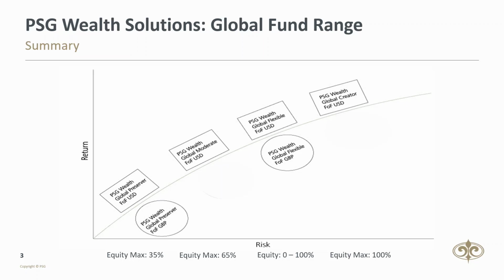The PSG Wealth Solutions Global Fund range consists of 4 fund of funds, which covers various risk solutions for our clients, starting with the Global Preserver, which is a cautious global multi-asset portfolio with a maximum equity allocation of 35%. Next, we have the PSG Wealth Global Moderate Fund of Fund, which is a global balanced fund with a maximum equity allocation of 65%, followed by the PSG Wealth Global Flexible Fund of Fund, which is an unconstrained global multi-asset portfolio with equities anywhere between 0 and 100%. Finally, we have the PSG Wealth Global Creator Fund of Fund, which is our global equity offering. All 4 of our global fund of funds are available in US dollar, and the Global Preserver and Global Flexible is also available in pound sterling.